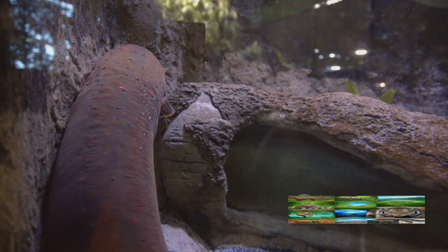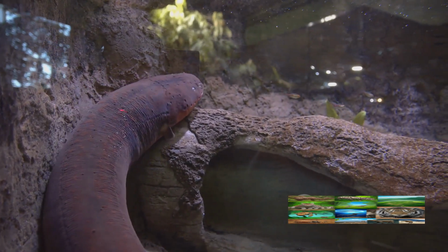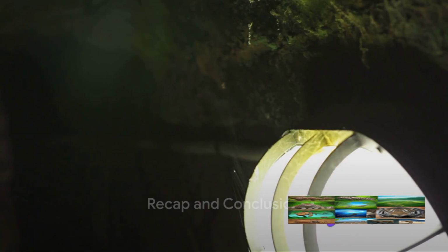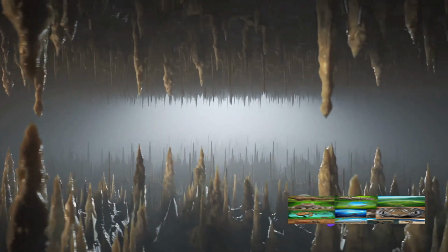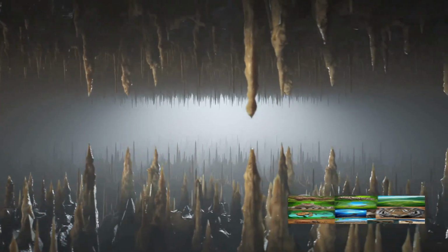The blind cavefish, with its extraordinary sensory adaptations, truly shows how life finds a way even in the darkest corners of our planet. From the mole's sensitive snout to the earthworm's light-sensing skin and the blind cavefish's electrical field detection, the world of the underground is teeming with extraordinary sensory adaptations. Our journey has taken us deep into the soil, exploring the fascinating world of these creatures and their unique abilities.